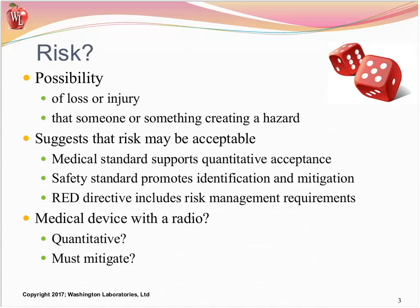Now, we know that that's not absolutely pure and it never will be, but once we identify a risk, the standards indicate you need to evaluate to determine if the risk is really present or not, and analyze it to say, if this happens, then what is my risk, and will it prevent the, quote, harm or injury, shall we say. So we look at this, that we got two different things. This quantitative thing that the medical looks at, and the mitigation method that the safety or the RED takes.